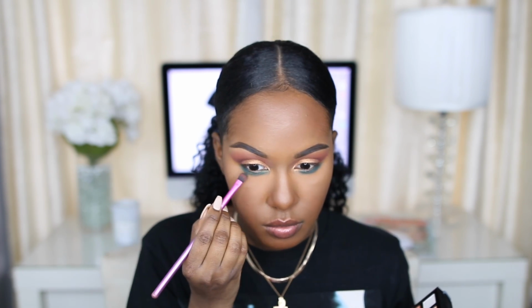Wow. Okay, I'm just going to go under that and blend it out just a little bit. I wanted to blow it out a little bit more because I wanted this look to be a little more dramatic than I normally do. So that's why I dragged it down a little lower. Okay, now I'm just going to line my eyes. I'm going to line my waterline. And then I'm going to do a little bit of a wing liner.